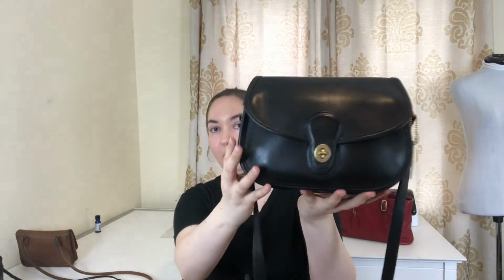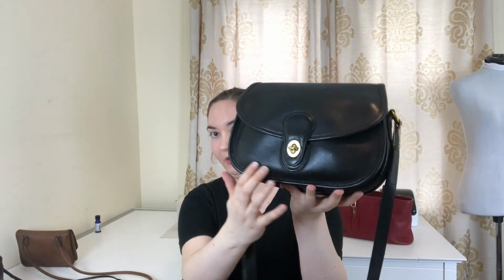I've actually sold several Prairie Bags, so I think they're a pretty popular style, and I have one more still in stock in the Etsy shop that's brown. So this one's really nice. As you can see, the leather still has a lot of sheen to it, and there's barely any signs of visible wear, which is really nice. So yeah, this one is actually from 1995.